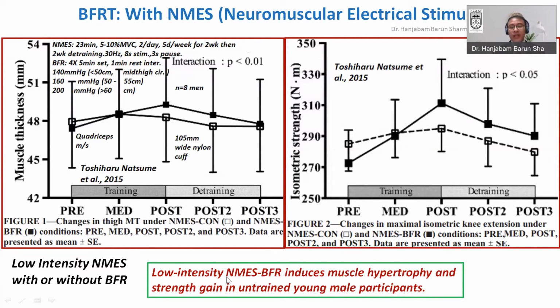That's why low intensity neuromuscular electrical stimulation with BFR induces muscle hypertrophy and muscle strength gain in untrained young male participants. They have basically done this in 8 untrained male participants, and hence BFR with NMES is one of the important feasible options which you can do in your practice, especially post-operative, or in case of immobilization also, because it is better than doing NMES alone. This point one has to understand.